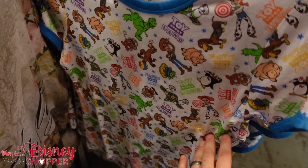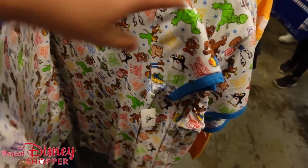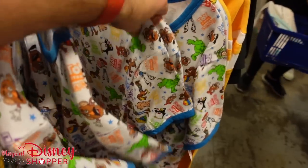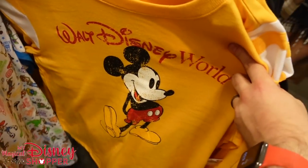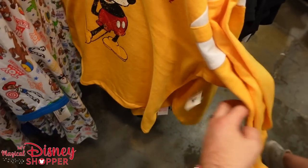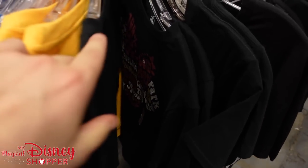This is a cute Toy Story Land top. They have it in extra small. It's $12.99. Yes. Love it. And extra large. Extra small, extra large. Okay, moving on. We have this Mickey Mouse top. It is a long sleeve. They have it in smalls only. It's $12.99. It was $50.